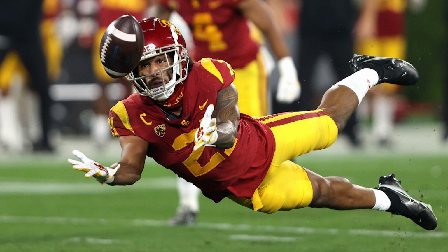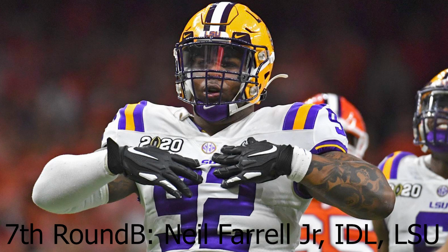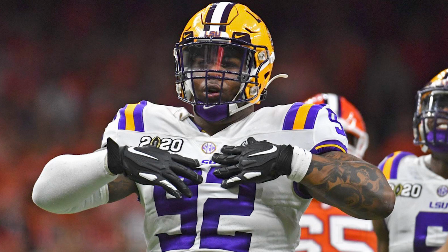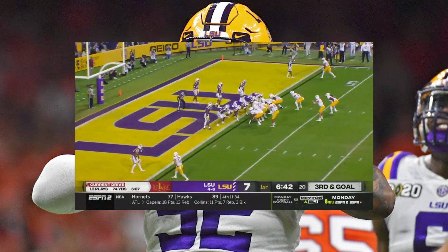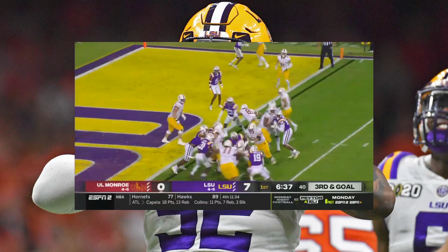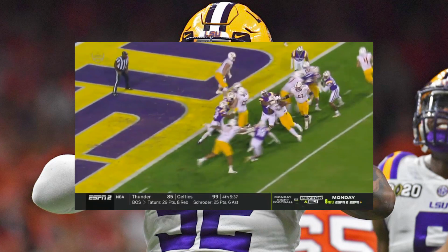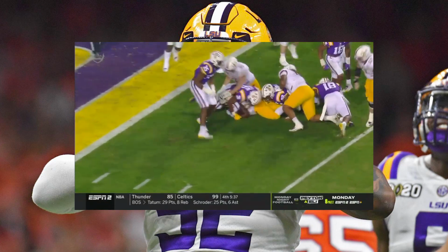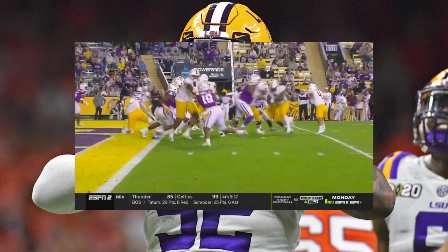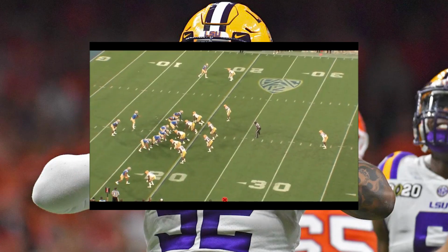Now, at the final pick in this mock, the second 7th round pick, the Pittsburgh Steelers select Neil Farrell Jr., interior defensive lineman out of LSU. This is a guy that has seen a lot of time in his earlier days at LSU as a rotational guy, and last year he finally saw consistent time as a starter. He saw some time as a starter years prior, but this past year was his first full year as a complete starter, and through the years, through the rotations, he just kept showing progression, and this dude is an absolute monster.